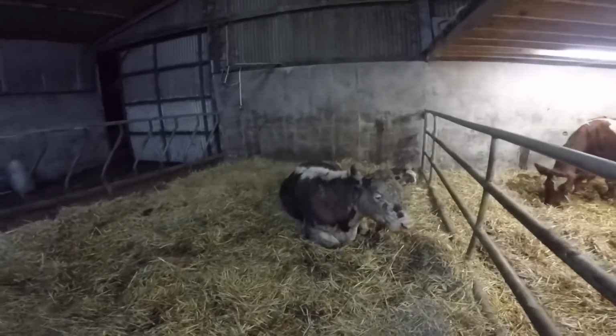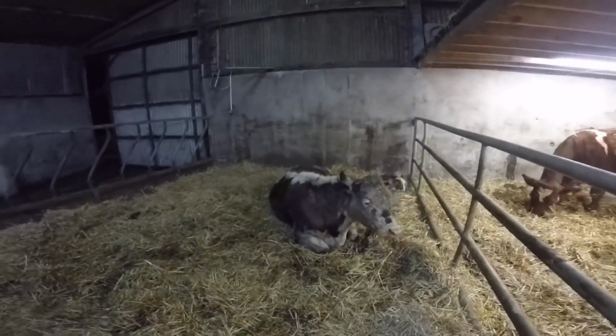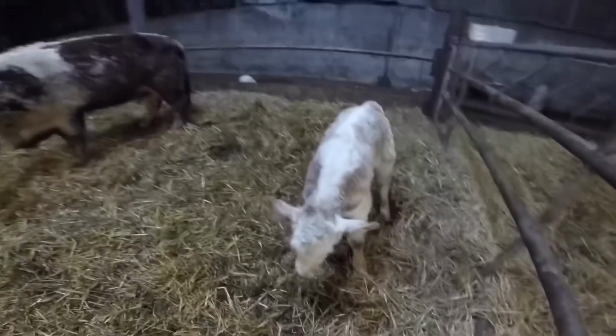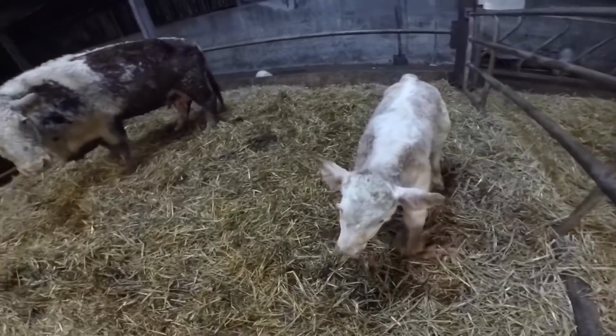But she's a very, very nice calf, a heifer calf. Also, then we had this heifer calf in the early afternoon today from this cow.